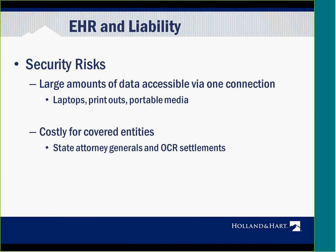And also, as is frequently in headlines, there are the security risks and the result to covered entities for having a breach based on either something that was more inadvertent, like a lost laptop, or more of a bad act where there was an intentional event to take and access information. Both state attorneys general and the Office for Civil Rights are involved in investigating and then oftentimes reaching extremely large settlements with covered entities based on the size of the breach involved or the effect that it had, based on how the information was used.